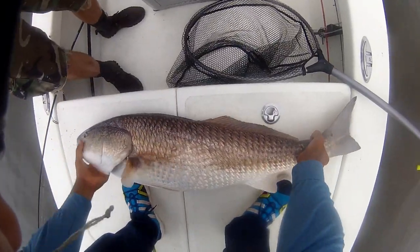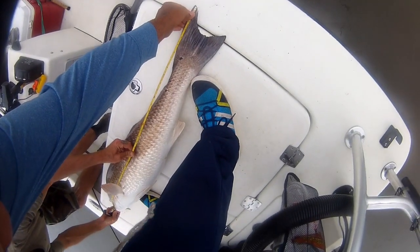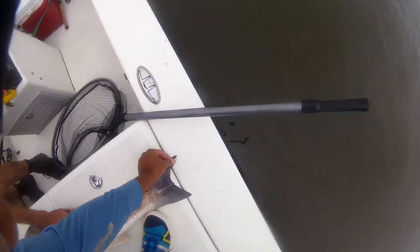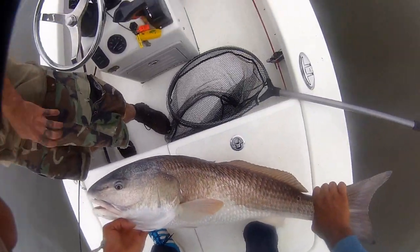Good. How big is this fish? This is definitely a personal best. The tip of the tail. Yeah. Maybe 40. He's over 40. Okay. So he's probably 42. Yeah. Nice. That's probably the biggest red I've ever caught.